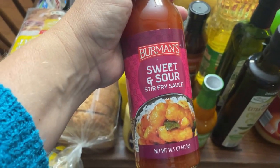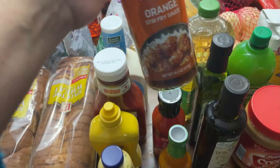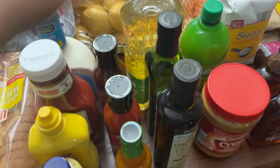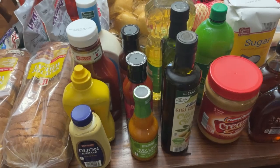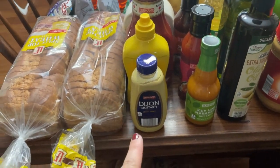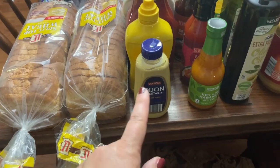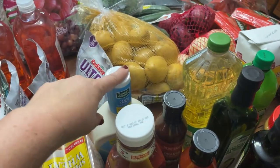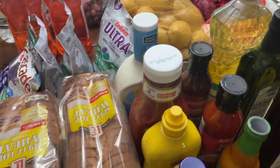I also restocked some of my Asian sauces. This is our 7-year-old's favorite, and this is almost everybody else's favorite. And so we're gonna be having Asian bowls this week, and I wanted to make sure we had the favorites on hand. I made some cheese sauce today and realized I had no Dijon mustard, so I bought Dijon mustard, regular mustard, ketchup, and a bottle of the family-sized ranch.